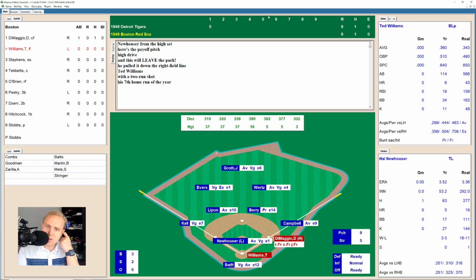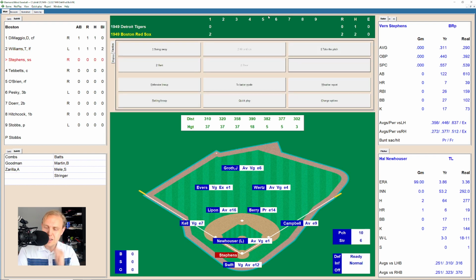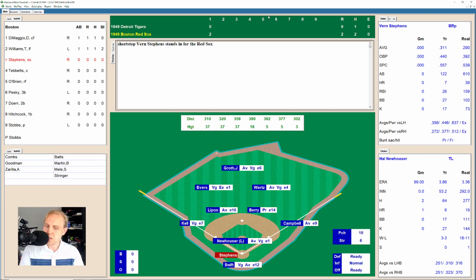There's a high drive down the right field line, and that baby is gone, and he went the long way with that one. That is a home run that goes around what they would later call Pesky's pole and ride. Williams with the big home run, and that makes this a 2-0 game in favor of the Boston Red Sox. And here comes Vern Stevens. No one out here in the bottom of the first, and Stevens hitting .311. He has some power, too.